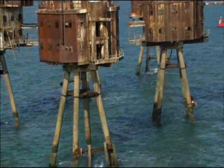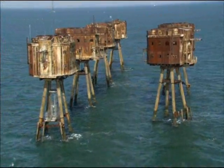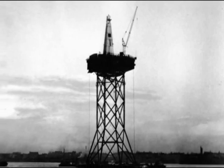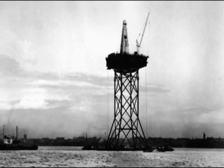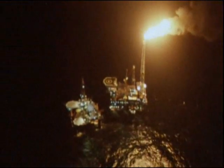Monsell's sea fort design was to serve Britain one more time after the war. In 1955, the very first offshore drilling platform in the North Sea was adapted from his tower design, a clear inspiration for the oil rush 10 years later.